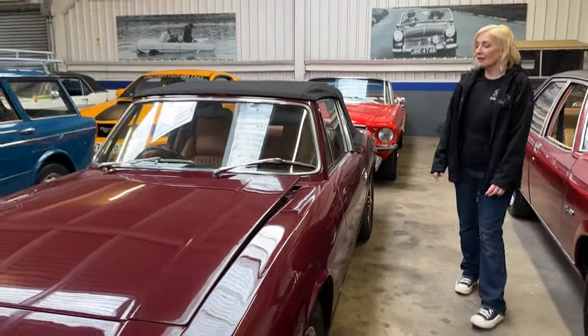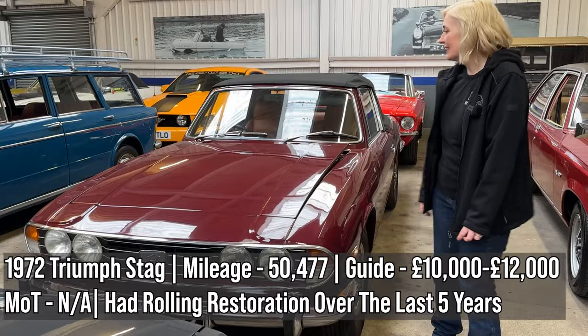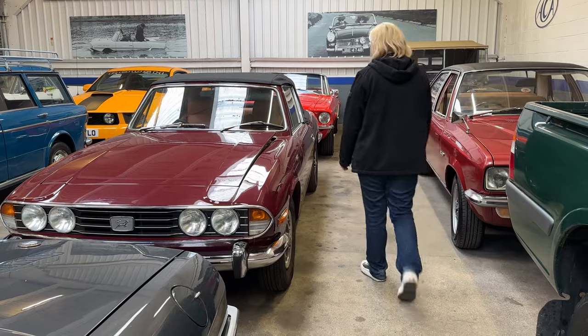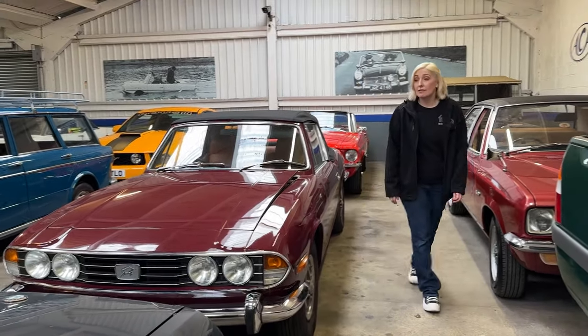Right, we're going to have to rattle through them a bit quicker. I know, enjoy it. A Stag, of course. You have to have a Triumph Stag in every sale, don't you? That's a nice looking one. I love the colour on that, actually. I haven't seen many Stags in that colour, but it's very fetching. They sound nice too. Beautiful tan leather interior.